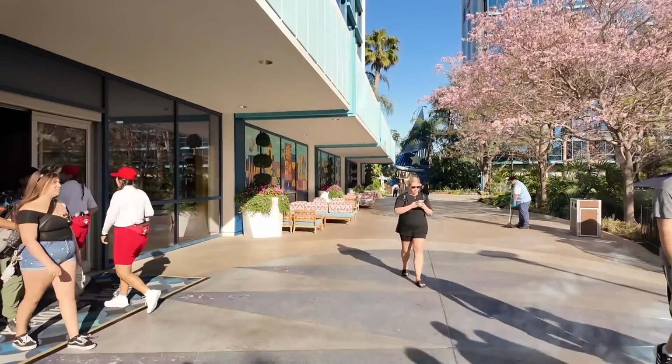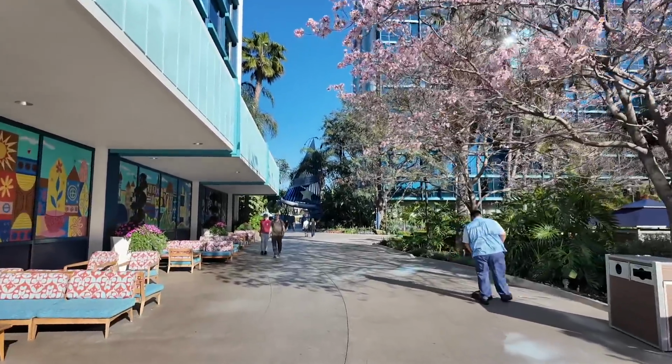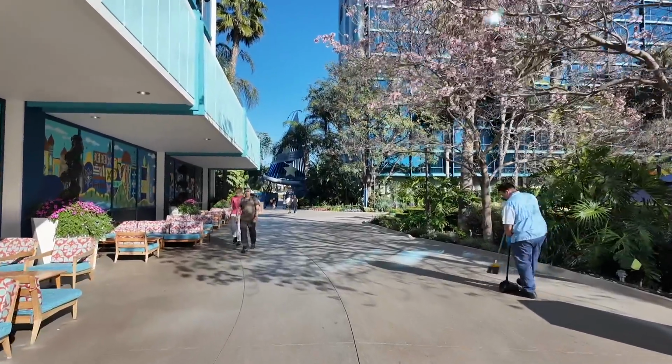Now let's talk about getting around Disneyland Resort from Disneyland Hotel. You can access both parks by walking right through Downtown Disney. You literally walk out the gate that's right in front of me, right over there. And it's just a quick walk through Downtown Disney to get to the Esplanade between Disney California Adventure and Disneyland.